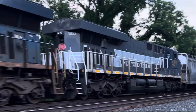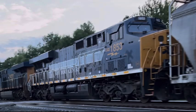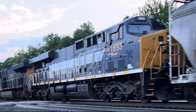Sure enough, right after 158 cleared, I heard the distant horn of M367. Around 8:20 p.m., it came through with 1853 in the second position, definitely starting the weekend off on a good note.